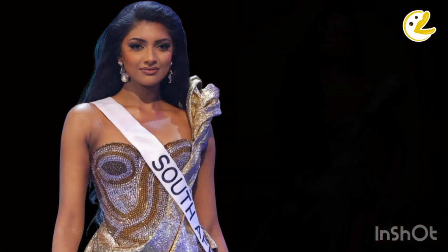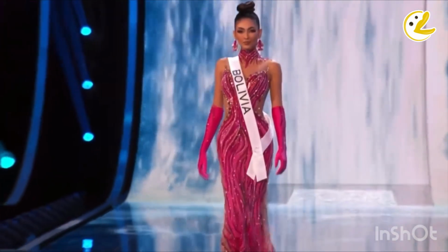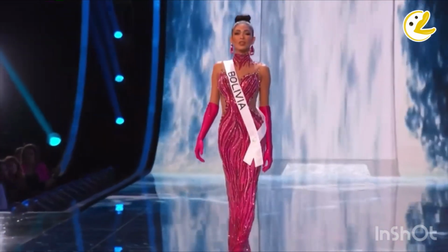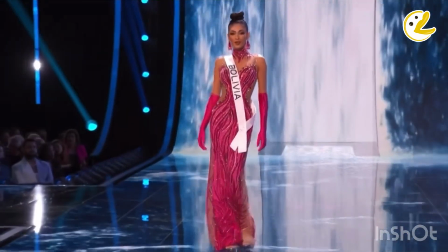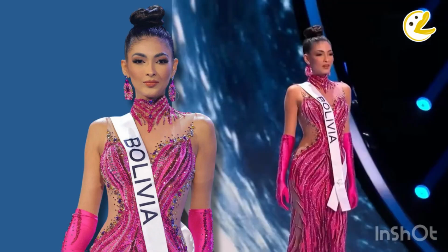Overall, I love this gown as it is a little bit different and fashion forward to be seen on a pageant setting. Okay, next we have Miss Bolivia, and she's wearing a striking pink gown by designer Galo Sanchez. It is covered entirely by S-shaped beadworks in different shades of pink as well as red and white. This design also features a collar which bears the same design element as the rest of the gown.